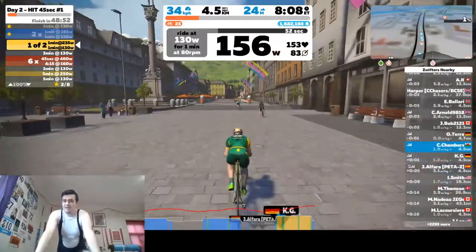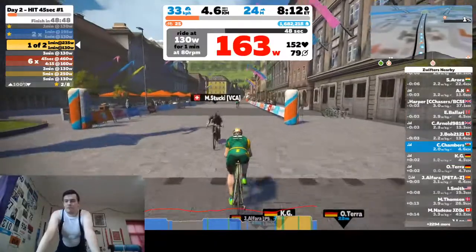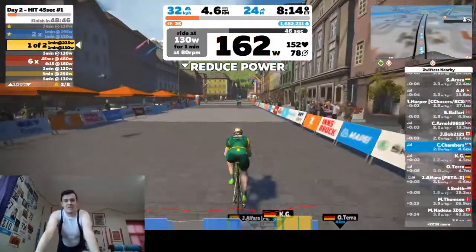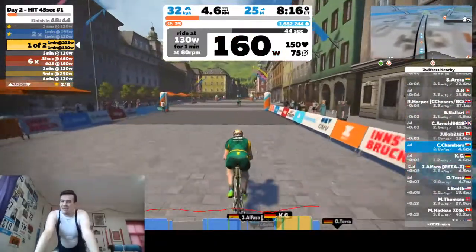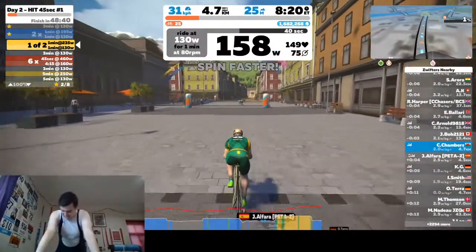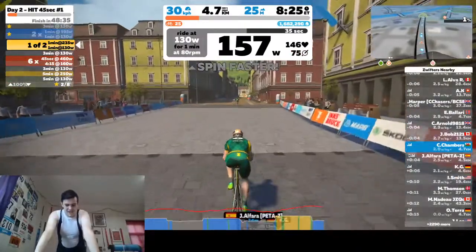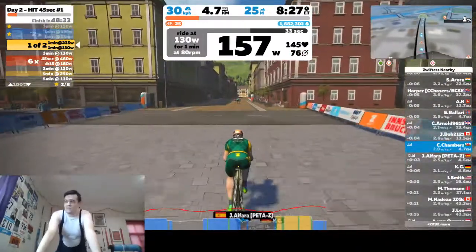Oh, my tyre is just catching on the top of my mat. It's just making a squeaking sound that's like brushing against artificial material.